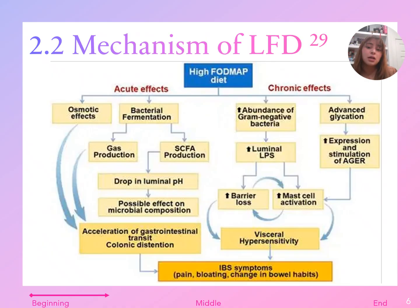So, I just wanted to touch a little bit more in depth about the mechanism of why the low FODMAP diet should work and the biological mechanism that we believe is at play here. So, in simple terms, the high FODMAP foods pull water into the small intestine, leading to the fermentation in the gut, causing all that gas and abdominal pain. And from what we understand, the low FODMAP diet decreases the amount of fermentable materials in the gut, decreasing the stress on the GI system and alleviating symptoms.